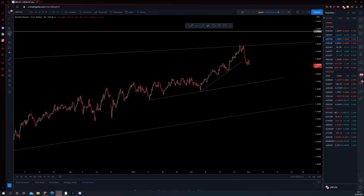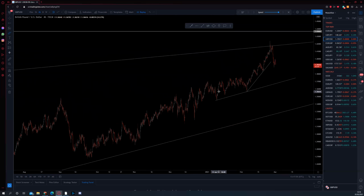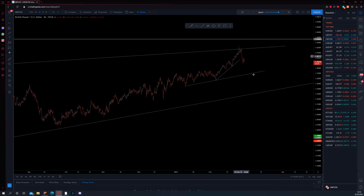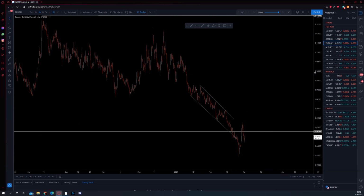And as a minimum, I do see the price reaching down here at 1.37. It could break below potentially, but let's keep on the management. I'm not too interested in the buy at this moment in time. I'm mainly looking for sells.